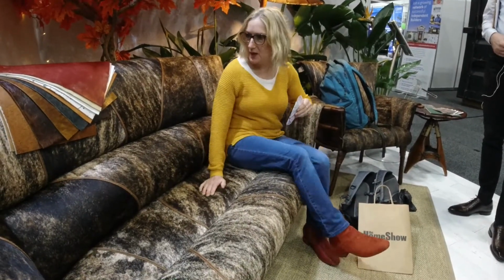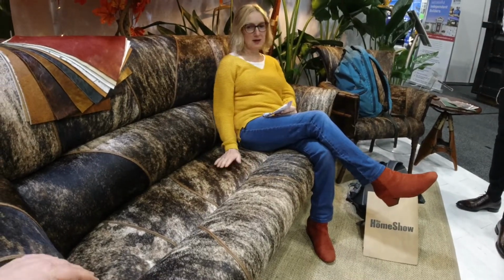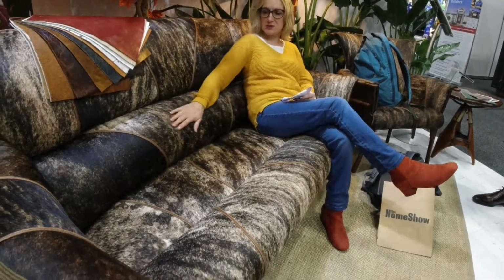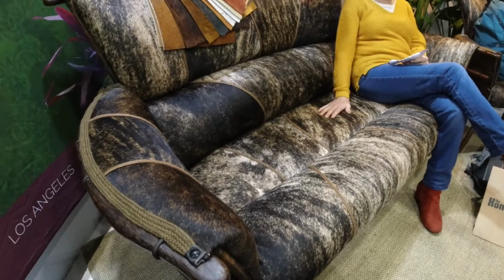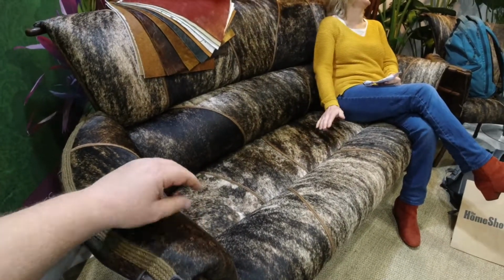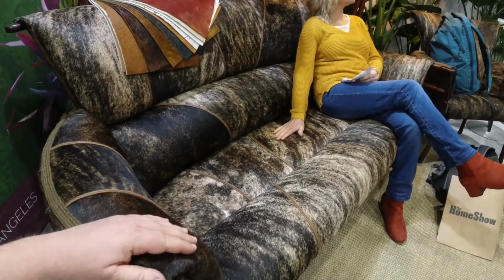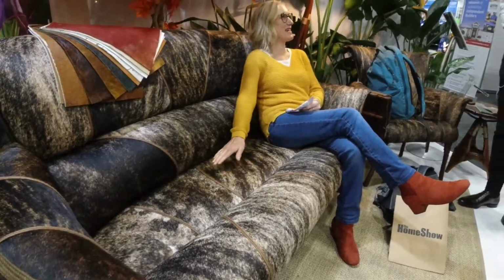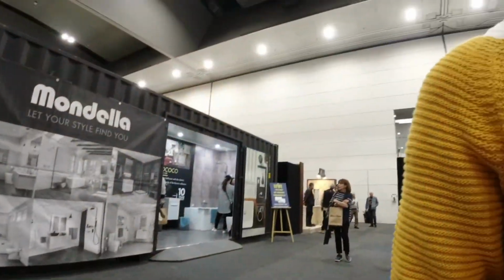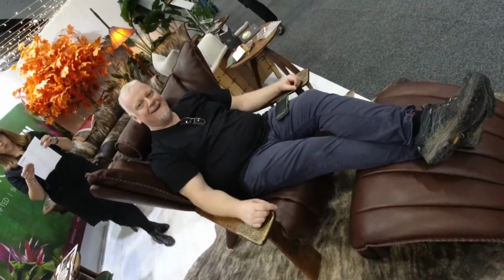This is really comfy. Really good. Very tactile, it's grounding. It's like petting Jojo. It's like patting my dog. That's probably why you like it. He's got a brindle coat. But it's facing you. Oh, facing you. Oh, okay. There you go. John's found his chair.